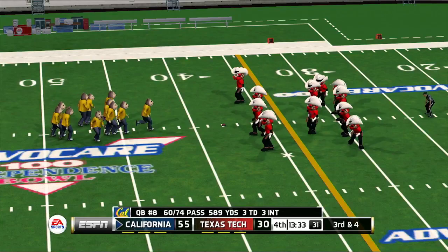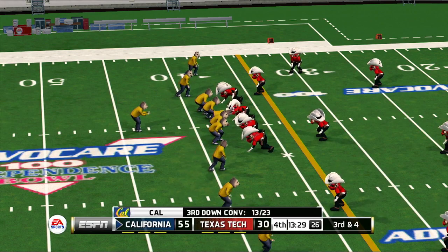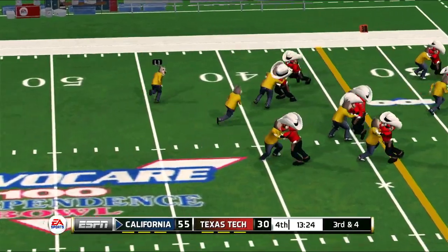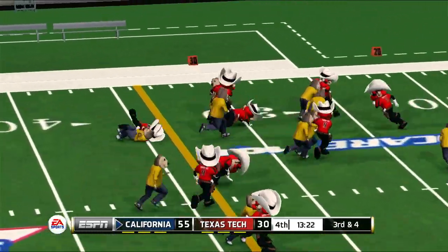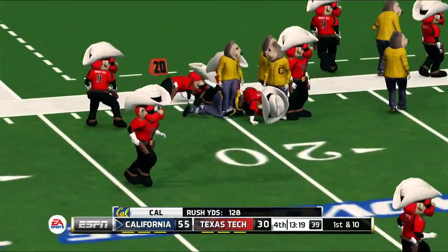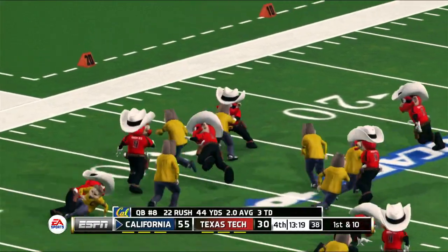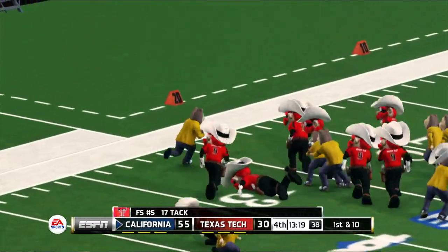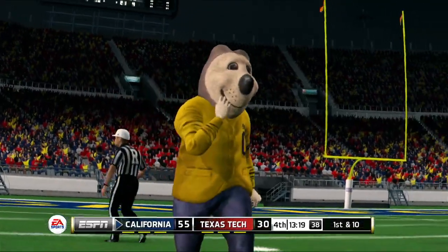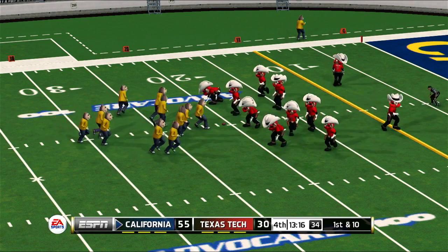Man left. Man left. Four down. Seven for Mike. They'll spread the field with five wide. He gets out to about the 21-yard line. That makes it first and 10. From the 21-yard line, first down.